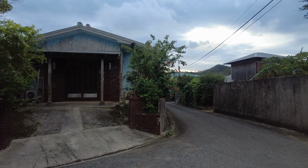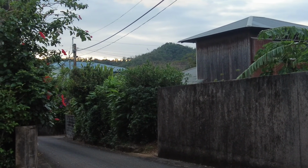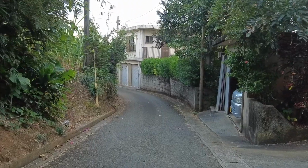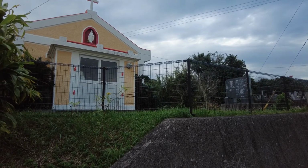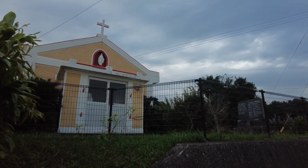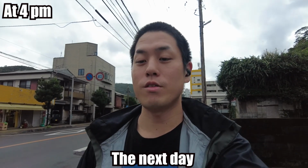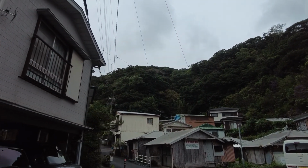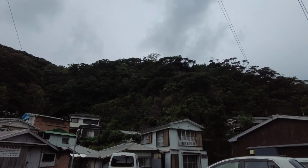It is the Kasari village. Interestingly, in the village, a Catholic church is located. Today it's been raining from the morning, so I haven't done anything yet, but from now on, I'm going to eat some local food. The surroundings of my current guest house looks like this. It's full of nature, beautiful forest.